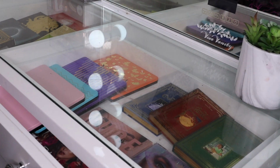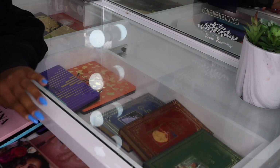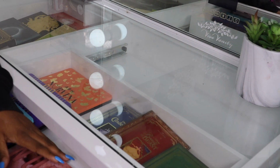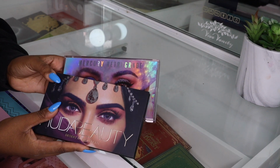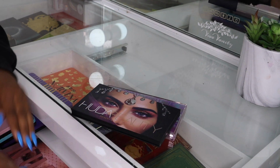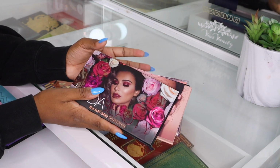In this drawer right here, it's kind of hard to see, but I have all of my Huda palettes. Ooh, can you guys see? Probably can't. But I have all of my Huda palettes in here, so I just wanted to keep all the Huda palettes that I owned in here. And I only own 4. I really want the Naughty palette, you guys.